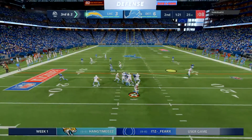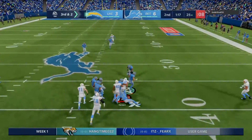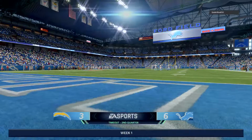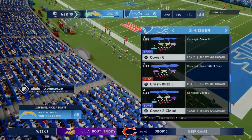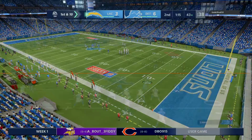Third and 2, Herbert. Flush to his right. He can run for it, and he will. He'll have a first down past the 40. And he is going to have the Chargers first down as they're able to get the 3rd down conversion. The Chargers going to signal for the first of their timeouts as they'll head to the sideline and talk over what to do next.